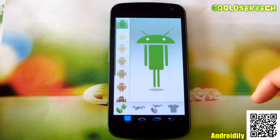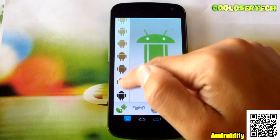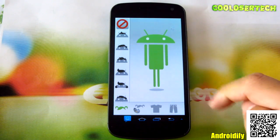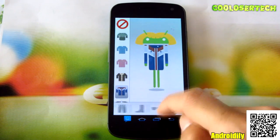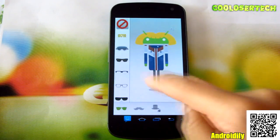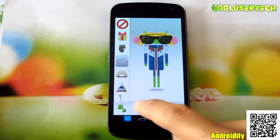Now let's go into clothing or changing his skin color. And then we can go into the hair area. Let's do that one. Change the hair color. Let's do that color. Change it there. Pants. Lots of choices to choose between pants, glasses. Choose that. Hats. Put it there. And you can actually put more stuff.